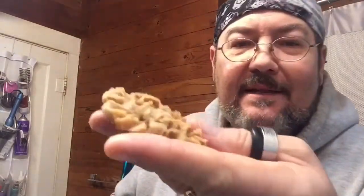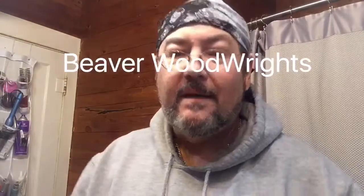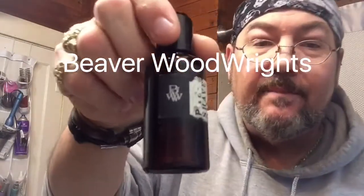All right, I'm taking this out just like that. I'm going to put it in the bottom of my bowl. I'll probably have a lot left over of this wonderful scent, and that's okay. I've already applied some pre-shave, if you can notice my face glistening somewhat. Beaver Woodwright is the brand of pre-shave oil I'm using today. And this stuff is nice. I like the scent. Sweet almond oil, olive oil, castor oil, grapeseed oil, tea tree oil, and fragrance. And it smells nice, like I said.